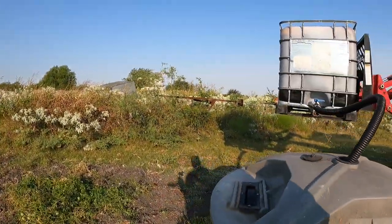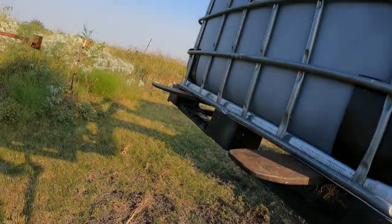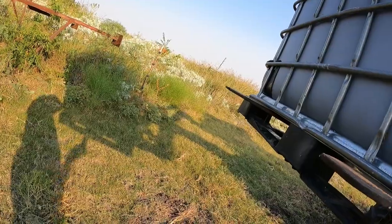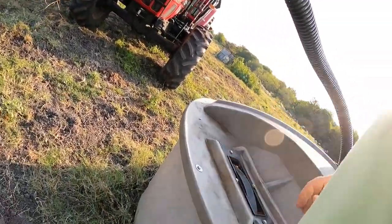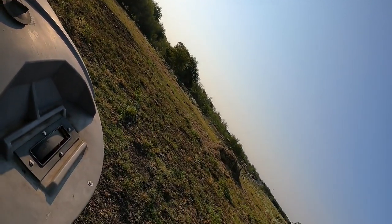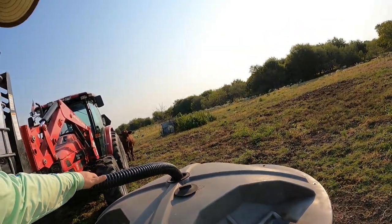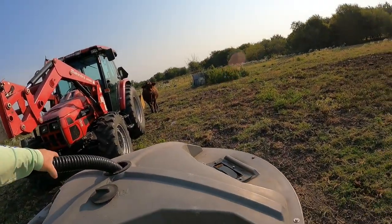So all we gotta do, these things are pretty cool. Cows lick them. Get the feed off, there we go. We'll open this up, let gravity do its work. I'm gonna leave it all the way in there though. Really good on the end.